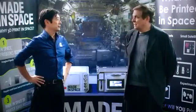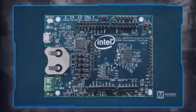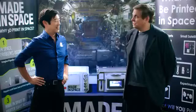Now you mentioned that the femtosat has a microprocessor on board. What kind are you using? We use the Intel D2000 Quark. It's the first Intel processor that's extremely low power. It also has a DSP on board that can analyze sensor data. So now we can actually pump that data through at a high speed and get the fidelity that we're looking for.